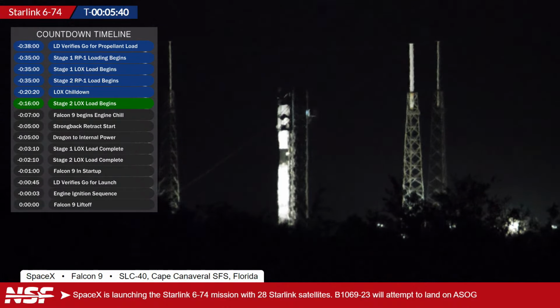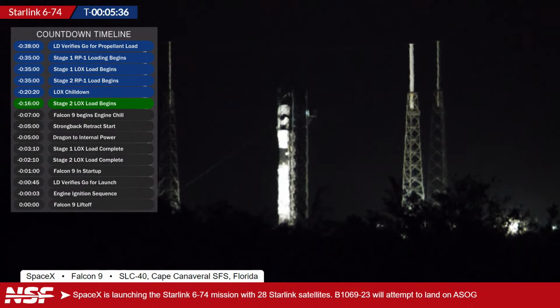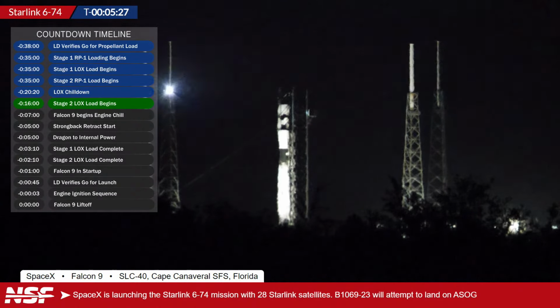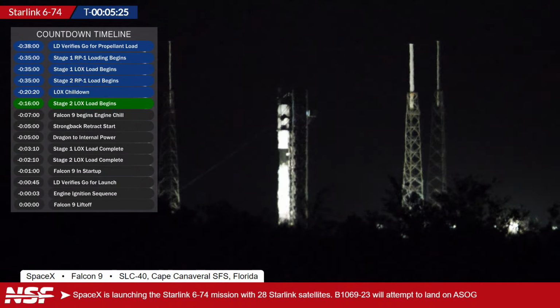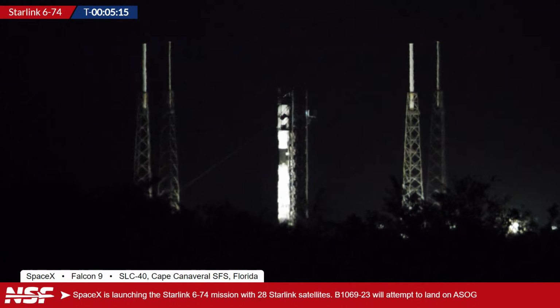Following that, though, we should start getting the wrapping up for propellant loads with the liquid oxygen loads finishing up first on stage 1, then on stage 2. And then we will see one final event there as they do a purge of those lines and close it out. T-minus 1 minute, Falcon 9 will enter startup and hopefully get the go for launch at T-minus 45 seconds. One thing to note, there is no Dragon on this, so ignore the part that says Dragon to internal power.